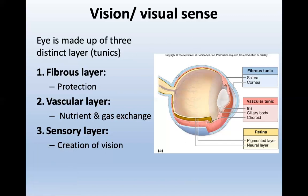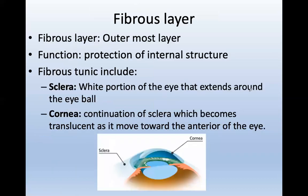So what we identify as the white of the eye, which is this part, that's the sclera. And then notice as it comes in front of the eye, you see the bulging of this layer. This is what we identify as your cornea. Now, even though the cornea still has the functional property like a sclera, it is translucent. So you can see again the white of the eye transition into the cornea.